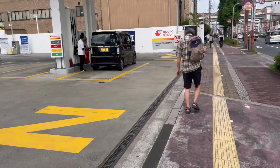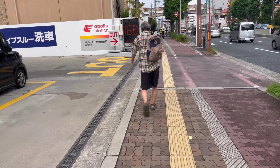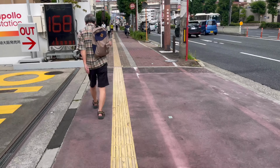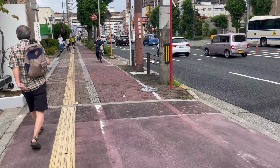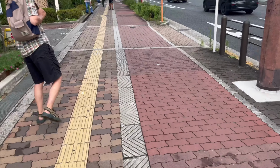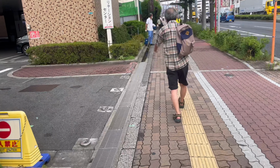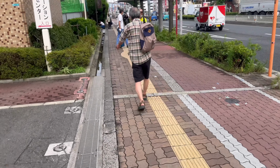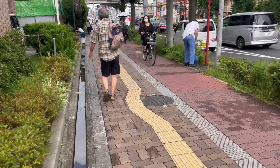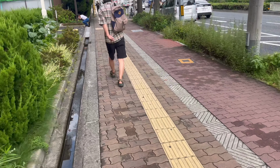Petrol station, worth noting as well, 168 yen a litre, like £1 or less than $1. Very much not what it's like in the UK at the minute. These red bits on the pavements are cycle lanes, however it's worth noting that no one seems to really care. At the minute people are quite good, but people just cycle over here and walk over there and vice versa, so people don't really seem to care, but never mind.